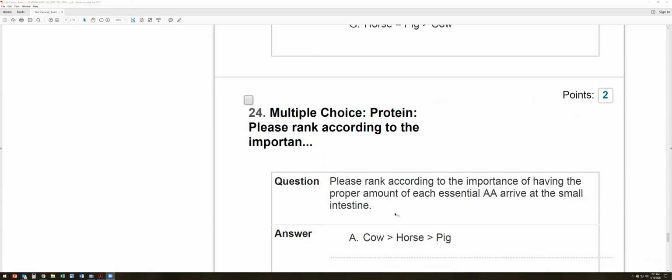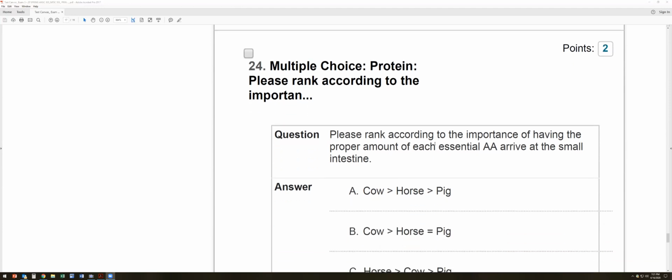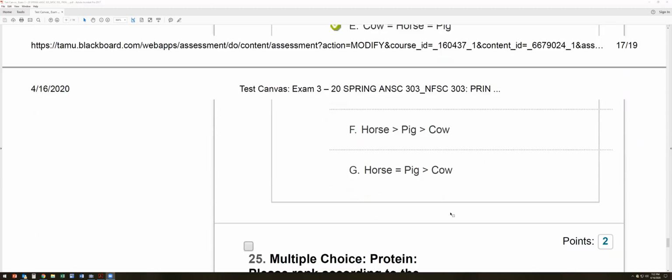Please rank according to the importance of having the proper amount of each essential amino acid arrive at the small intestine. I feel like this series of questions is really similar to what we did on quiz 1, and hopefully that helped you work through it. Essential amino acids arrive at the small intestine. They should all be equal because they all need them to show up at their small intestine to meet their amino acid requirements.